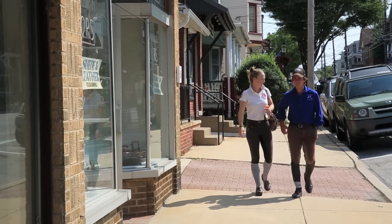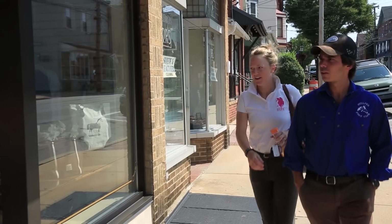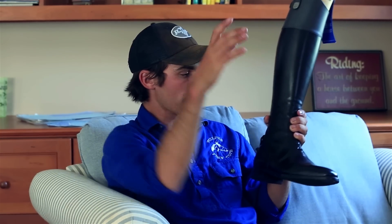So I'm heading down to our friend Jill's, to Malvern Saddlery, which is where the boots came in. They've been ready there for a couple of weeks, but I just haven't had a chance to come and get them. I kind of have hobbit feet in that they're really big and flat and hairy, but I also have skinny ankles. So all the boots I've ever had before have either been fitted to my feet, in which case I've got giant tube legs, or they've been fitted to my legs and I have to squash my hobbit feet in a narrow boot. So it's so nice to actually have a pair of boots that feels like it was made for me. Not to mention they're just so darn good looking.